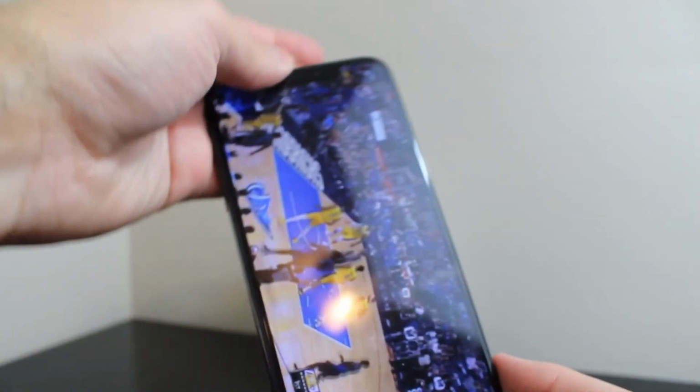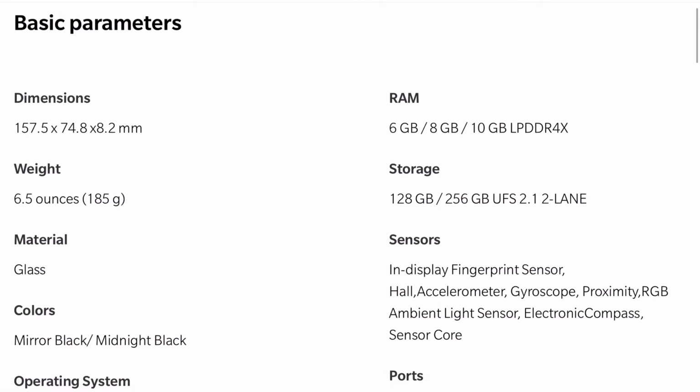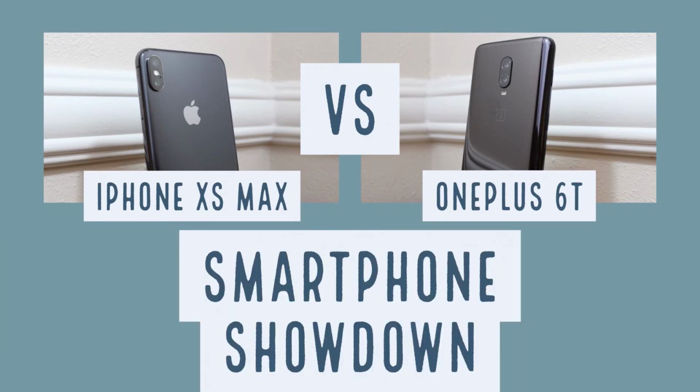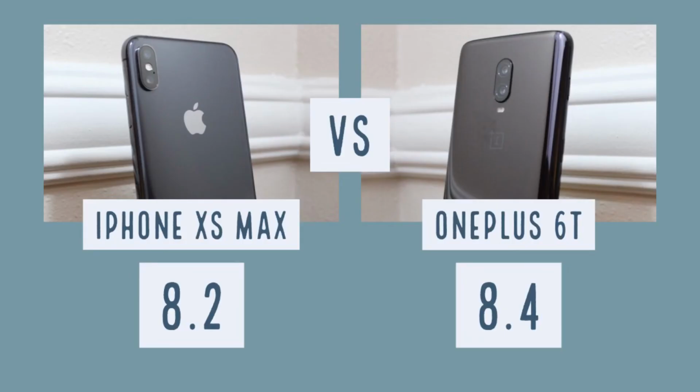with. Even though the OnePlus 6T is missing a few things, you really can't compete with the value of the OnePlus 6T. And for this round, the OnePlus 6T gets a 10 and the iPhone XS Max gets a 7. So after battling it out for 5 rounds, let's average out the scores and see who takes the W. And the winner is the OnePlus 6T. The OnePlus 6T averaged a score of 8.4 while the iPhone XS Max had an average score of 8.2.